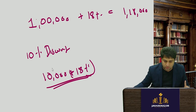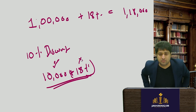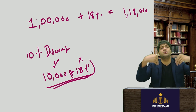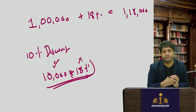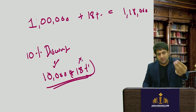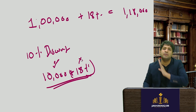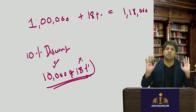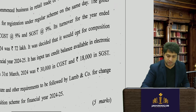Answer is yes, you can issue a credit note for the value but not for the GST amount. If the conditions of law are not fulfilled, I can issue a credit note, but that credit note will not include the GST amount. Why? Because you didn't fulfill the condition. If you had taken 1 lakh rupees, it was supposed to go in your pocket, you can refund him 10,000, that is fine. But GST, don't touch it till you comply with the condition. So similar points have been mentioned here.